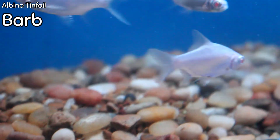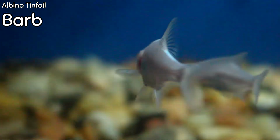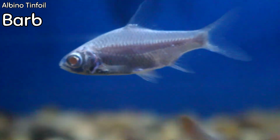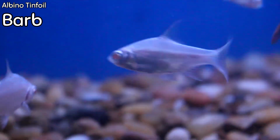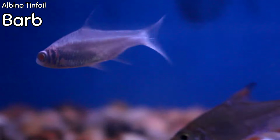We get tinfoil barbs all the time. We don't get albino tinfoil barbs all the time. These are almost an electric white. They almost even look like they've got a little bit of a green sheen to them. But they did come in this week. They're super healthy, super active, really look beautiful in this tank. And if you're in the market or you've got a semi-aggressive tank, these could be perfect for you.